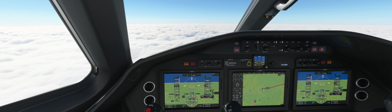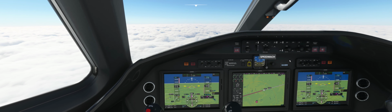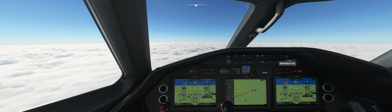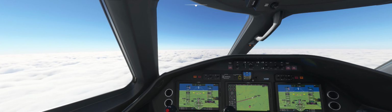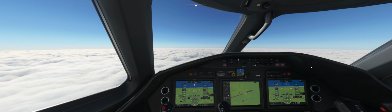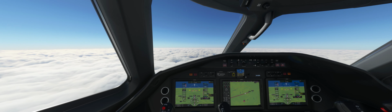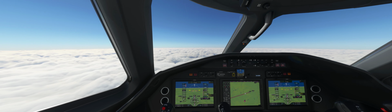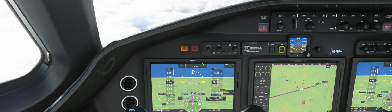We'll find out. 13,700. Time to start slowing us down a little bit. Slow to 305. Looks like we're getting ready to go back into the soup, so anticipating icing conditions. Finally, a little weather, huh? 12,700. Cleared down to 10, descending at 2,000 feet per minute. Right there.